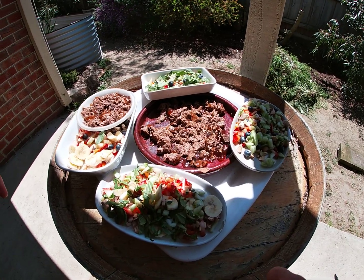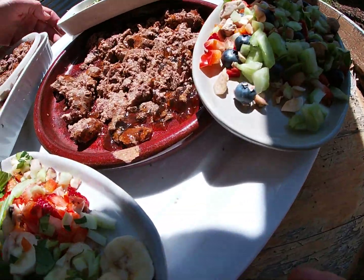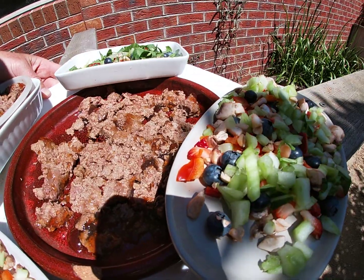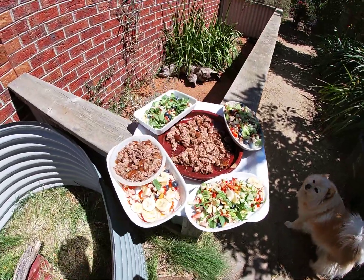So there's the gourmet fiesta that awaits. Now it's just a matter of carrying it all and not spilling it. Sorry dogs, nothing for you. I'll plonk it right here on the corner of our first couple of pits. Now it's a matter of remembering who gets what.